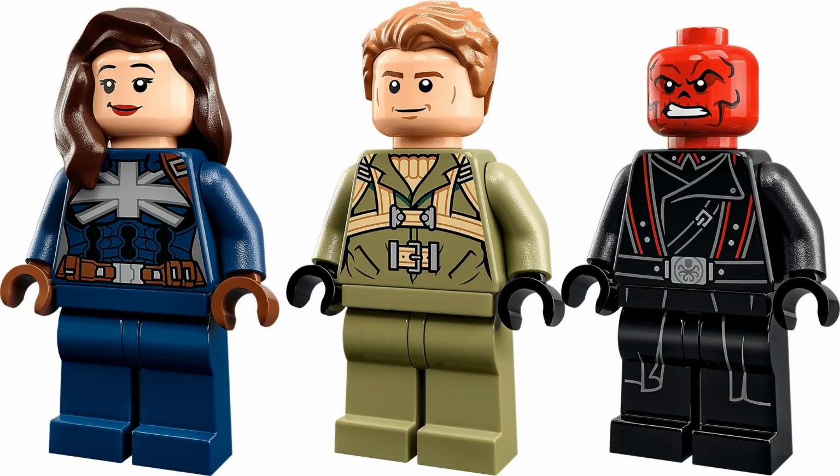And we also have Steve Rogers here, who looks pretty basic. He wouldn't be Captain America in this timeline, so his minifigure does look a little bit bland, but I think that's the point, and it does work pretty well. And I think the really cool one here is Peggy Carter as Captain Britain.